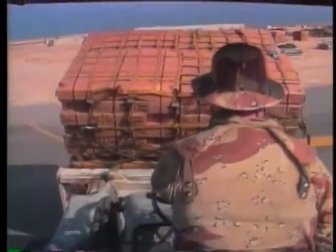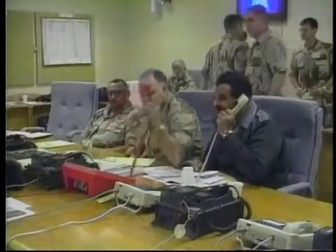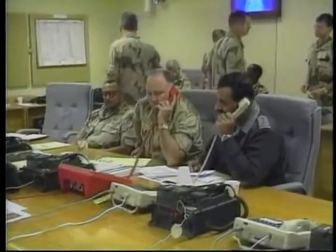"In November and December, after the president decided we needed more forces, we actually went into a second peak. We went through the same thing, hauling maximum use of strategic forces to bring things into the theater." The Allies began planning a military offensive to liberate Kuwait. General Norman Schwarzkopf was commander-in-chief of the Allied forces in theater.